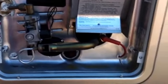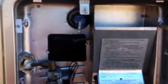This is our hot water heater. And this is a dual fuel hot water heater, okay? It is propane and electric, and it works on both fuels, or at the same time, or one or the other. So you can run it on electricity, you can run it on propane, or if you run it on electric and propane, you have basically instant hot water. That'll be a nice warm shower there. So there's that.